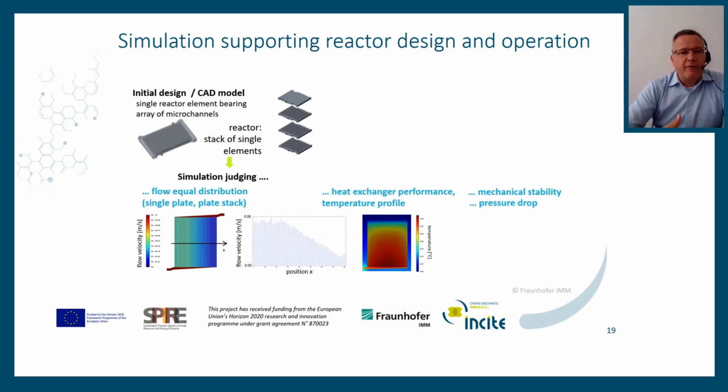In simulation, besides flow equal distribution, it's also very important to look at the heat exchanger performance, to look at the heat temperature profile in the reactor. And other topics to address are also typically mechanical stability and what is the pressure drop over the reactor. In the INCITE project, we are operating in the range of 5 to 10 bars. So this explains a little bit the topic of mechanical stability.